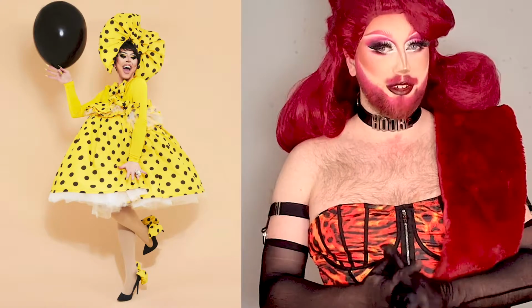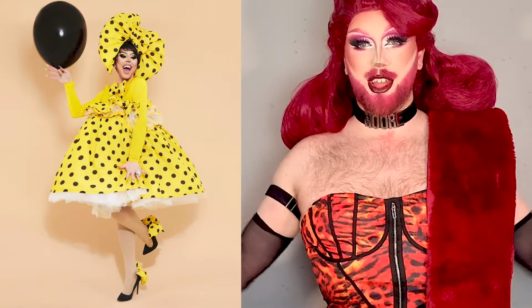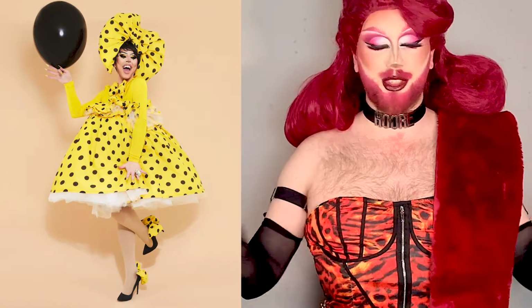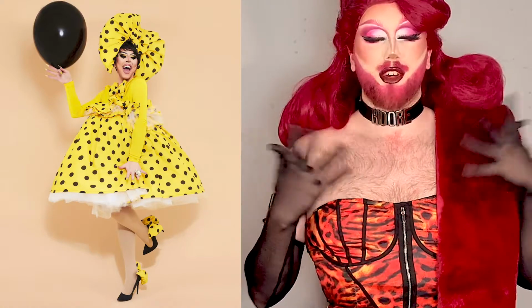You looked beautiful here, Cherry, and I love that big, huge, massive bow with the print on it that matched the bows on the shoes, the bow and the polka dots on the skirt. I thought it looked great.